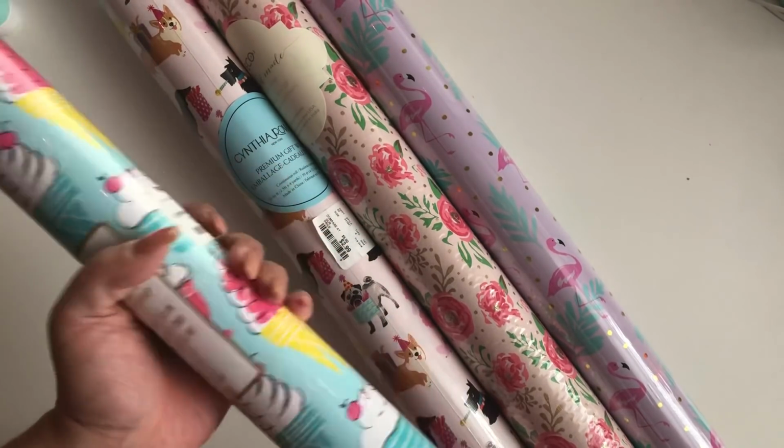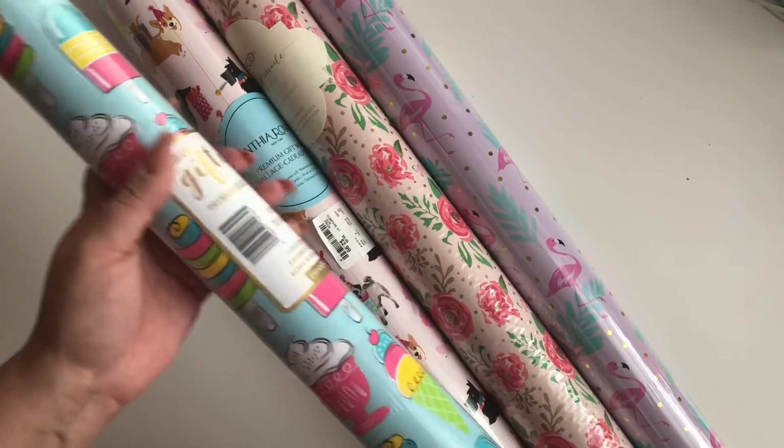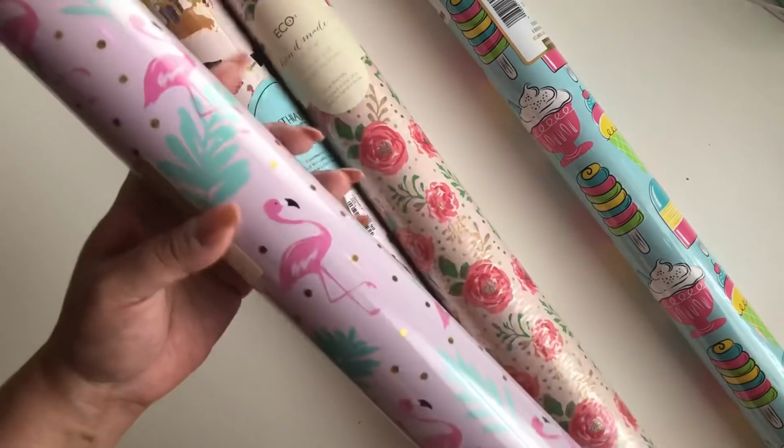And you can do so much with wrapping paper. You can make treat bags. You can gift Happy Mail. It's just something fun to have, and I just recently totally got obsessed with it.